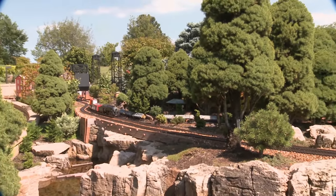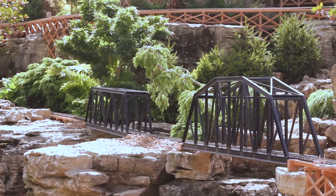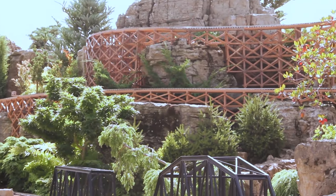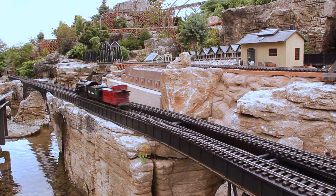Tall Tree's team of landscape architects, model makers, model train experts, and bridge builders have created miniature vignettes depicting major events in our nation's history.